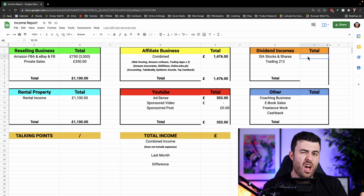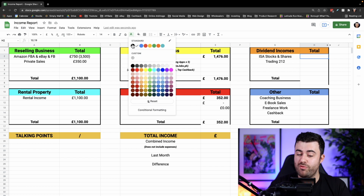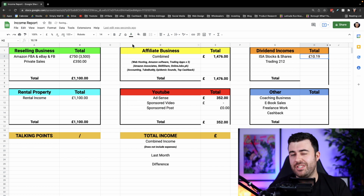One thing to mention, I'm not really too much of a dividend investor, so don't expect this to be completely mind-blowing. But in my stocks and shares ISA, I do have Apple stock, of which I have quite a large position. My value's at almost around £10,000 now, and they did pay me a dividend this month, albeit not really that much. I earned £10.19 from my Apple shares this month.